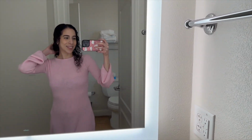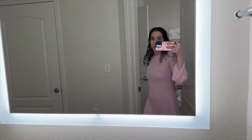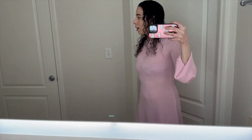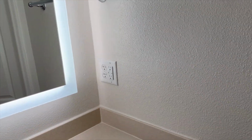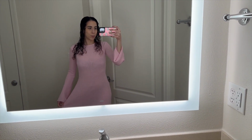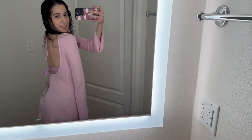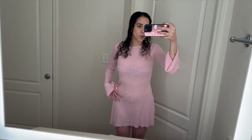Oh, look, this is the dress. Let me shut this door. So you see this. Oh my god, I just locked myself. I'm locked. I hope I didn't get out. But this is that dress that I was talking about. It's so cute. Oh, I still have the tag on it. It shows the belly very weirdly in it.